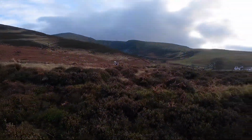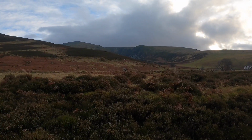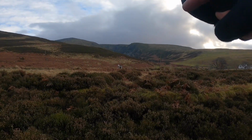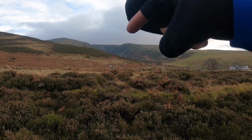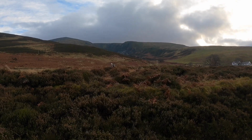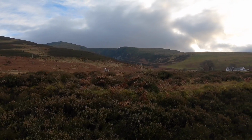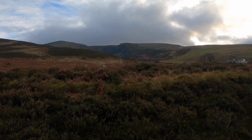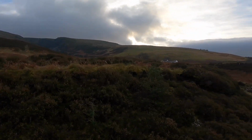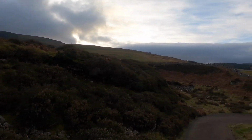Just on the return journey now, just passing Dunsdale and Bizzle Burn, and I think it was that gully somewhere on the right there where I climbed out, or might have been further up, to be perfectly honest, I'm not sure, but it looks quite impressive from here. I'm very pleased I've done it. I did think of turning back a couple of times, but I'm glad I stuck with it.